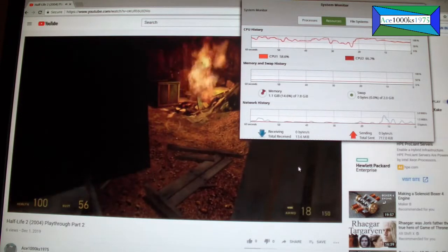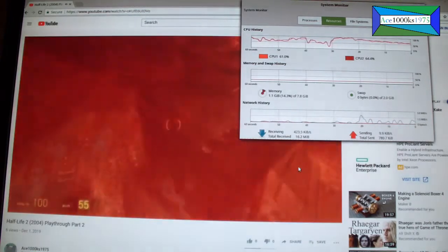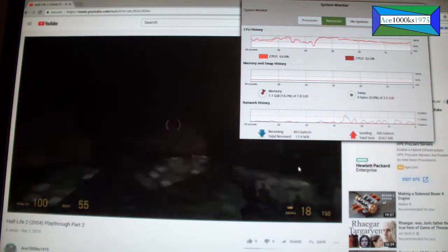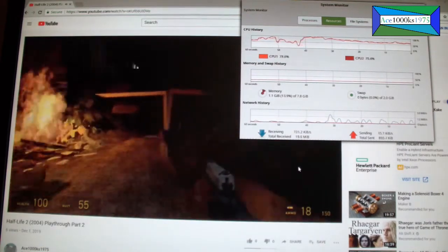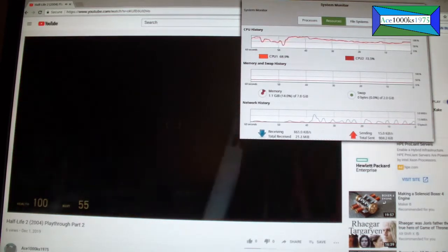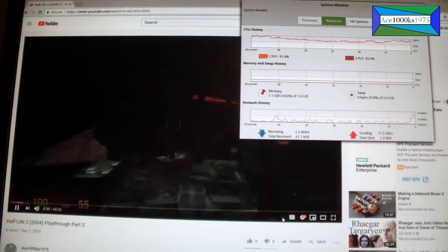63, 70%, 57. It's really not using that much memory though, only like 1.1 gigabytes out of 7.8 gigabytes. Okay, that's pretty good. It's running good. So let's set it at a higher setting and try to stream it. About 80% CPU power.